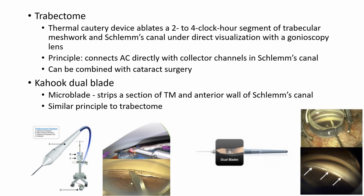Now let us discuss trabecular meshwork procedures. First one is Trabectome. It is a thermal cautery device which ablates a 2 to 4 clock hour segment of trabecular meshwork and Schlemm canal under direct visualization with a gonioscopy lens. This picture shows the Trabectome system, and this picture shows cauterization using Trabectome. The principle is it connects the anterior chamber directly with collector channels in Schlemm canal. It can be combined with cataract surgery.